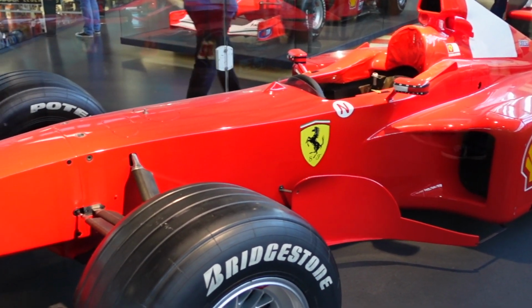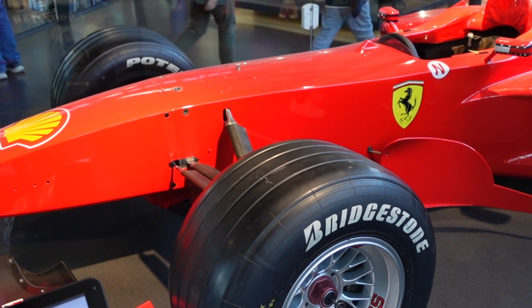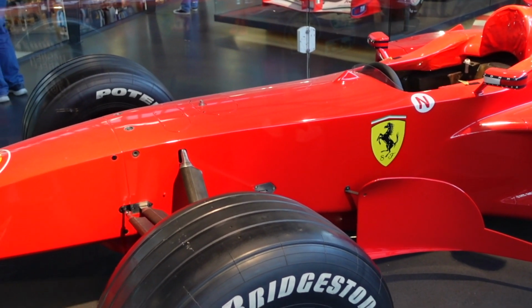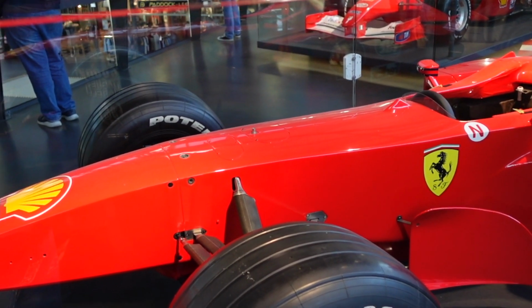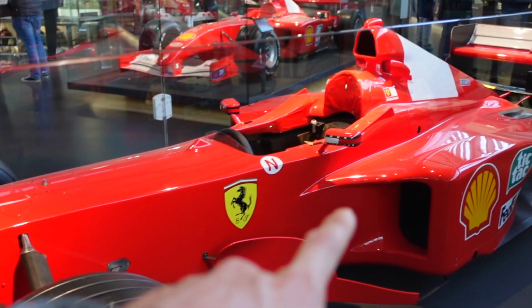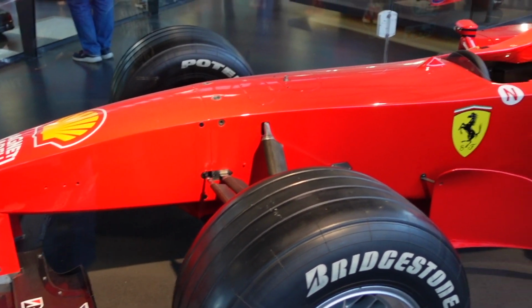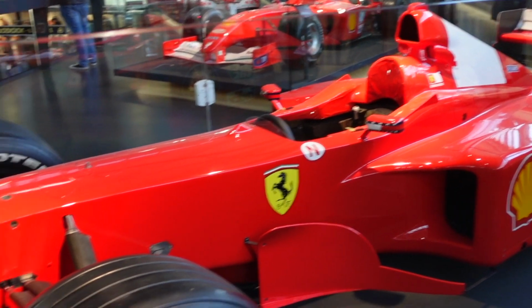Then here you have this 1999 car. They call it the F399. And yeah, read a bit of history about it. Michael Schumacher crashed into the barrier due to a brake failure, I think he crashed his car at the time. Because yeah, at that time, 1999, they didn't win the World Championship, but I think it was already quite close to it.